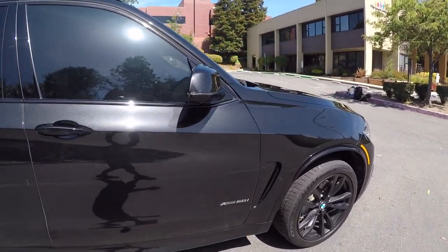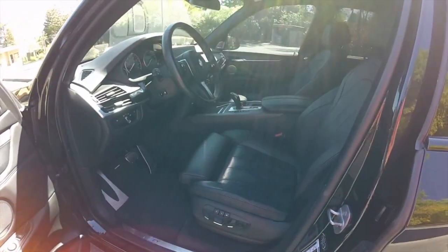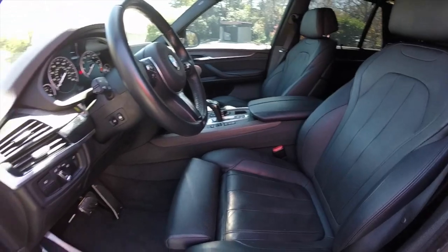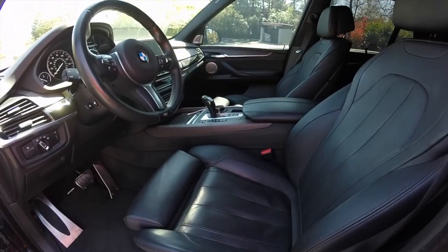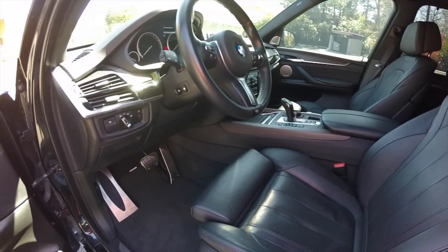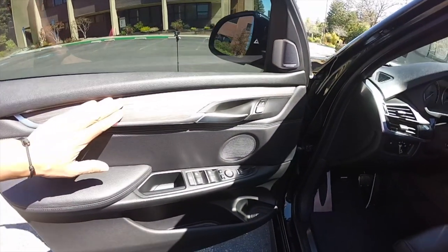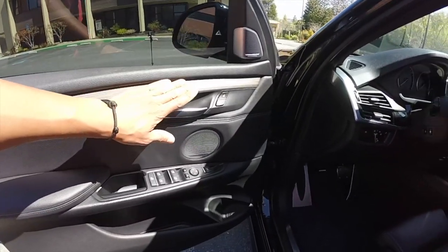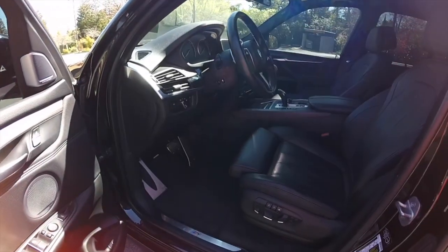So now we'll make our way into the inside. And this car is finished in black Dakota leather with the fine line wood trim. I was trying to find one without wood trim when I was searching. It was very hard. And when I saw this one, I was able to live with this, because it's not that high gloss, bright, kind of artificial look. It has a real natural feel and look to it. So I feel I could live with this.